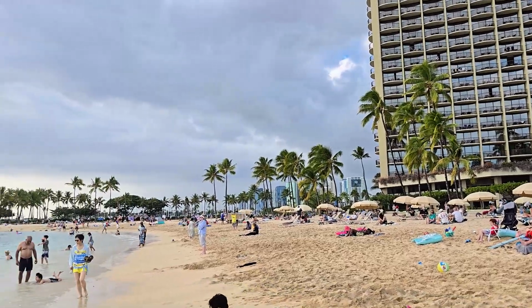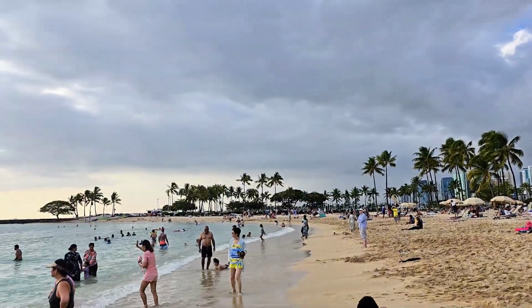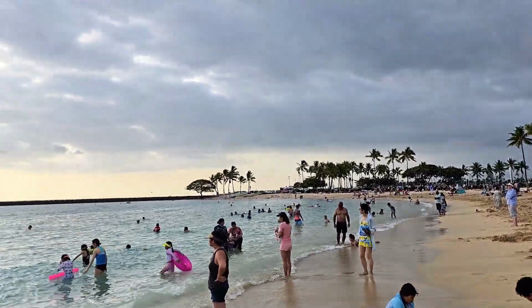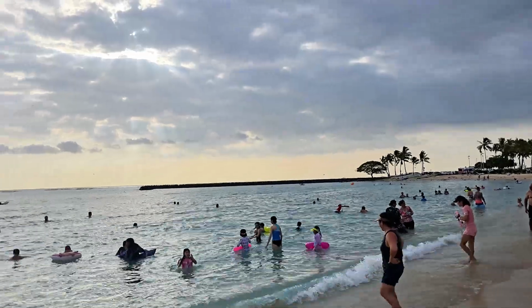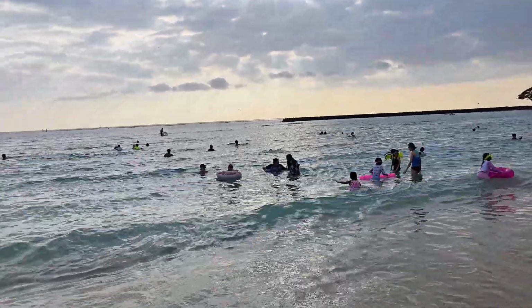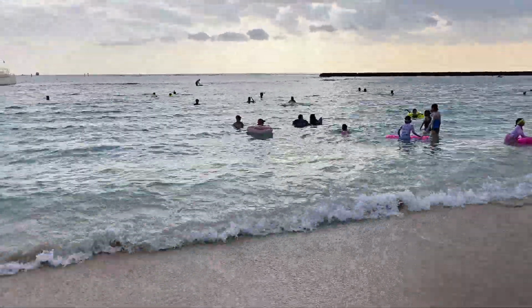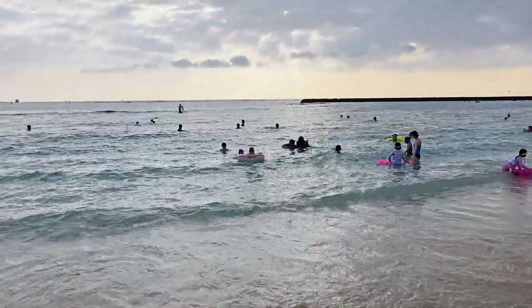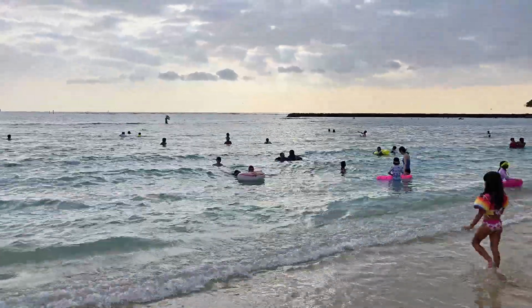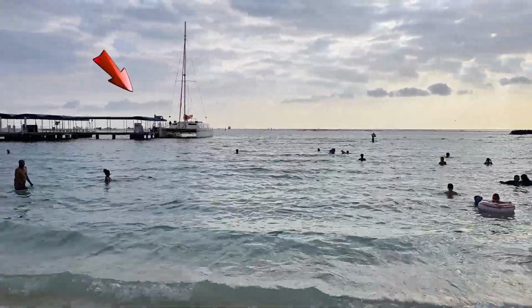My family is swimming in the Pacific Ocean. You can see how vibrant the beach is, with kids splashing in the waves and families enjoying the ocean. It is truly a paradise, with the peaceful ocean on one side and the lively energy of Waikiki Beach on the other. There's the Hilton Port right there.